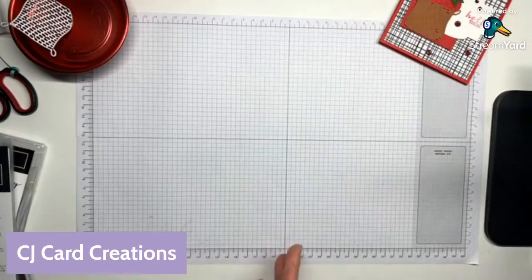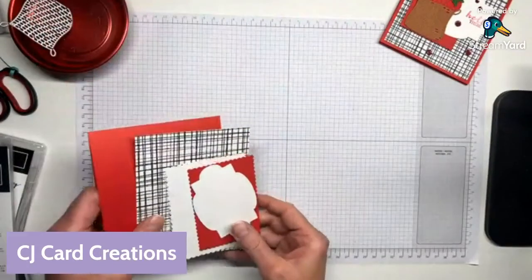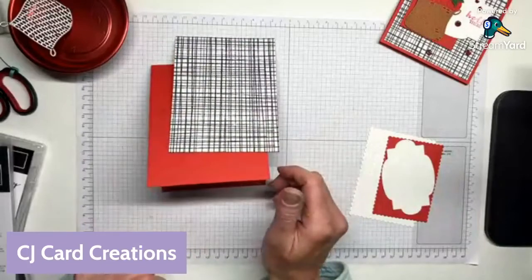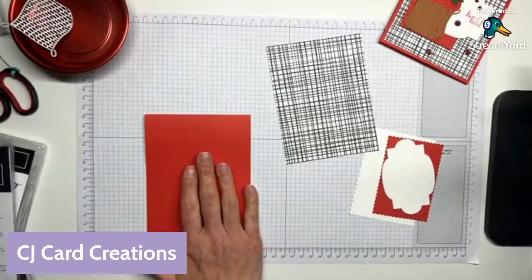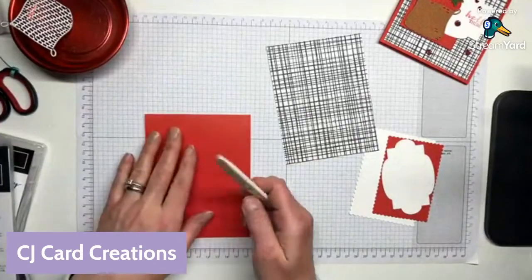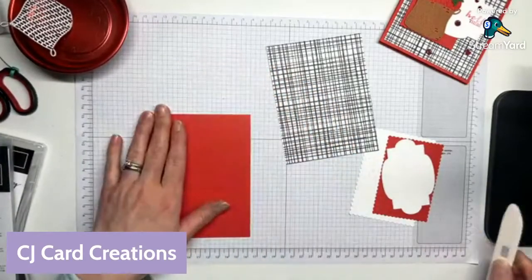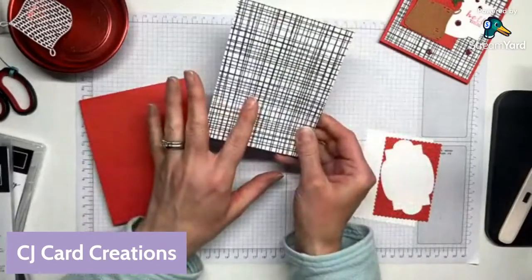Now this is a fairly simple card, but it does, like I said, show you a lot of the fun product that's retiring and also a few techniques that I wanted to share. So the first thing that I'm going to do is take a Poppy Parade card base, and it is 4 1/4 by 11. And then I just scored it at 5 1/2, just a standard card. This is from the Pattern Party Designer Series paper.